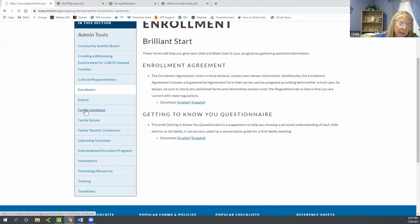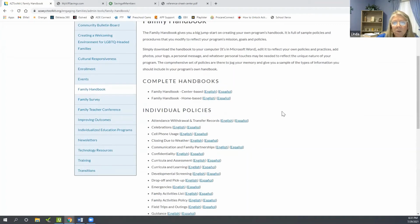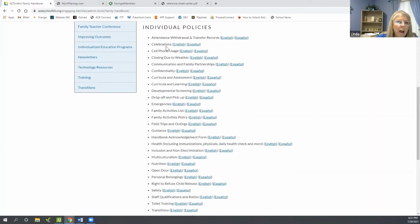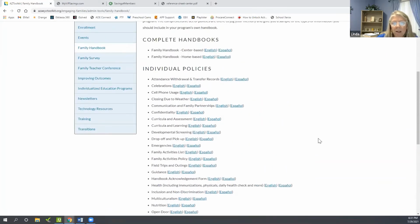This is the family handbook that I was talking to you about, an employee handbook, but the same thing is true with families. So you could start with a center-based family handbook if you needed a new one, but maybe you like the one that you have and you just realize that there's an individual policy that you're lacking. And from here, you can download any one of these or 10 of them and copy and paste them right into your current handbook. So this is a really wonderful way to make sure that maybe you've had the same handbook for a number of years and you just want to update it and make sure you have it the best that it can be.